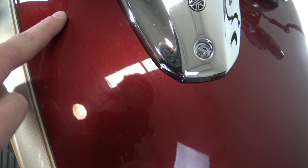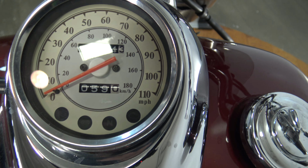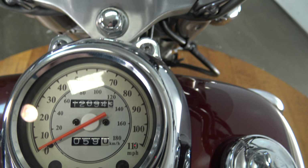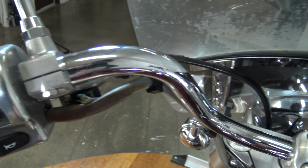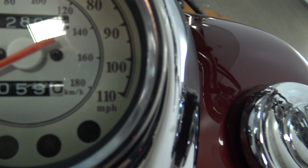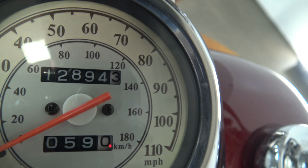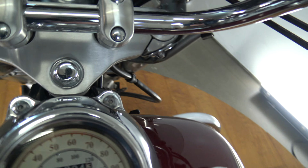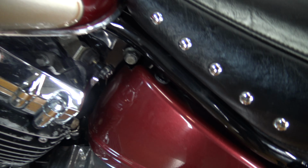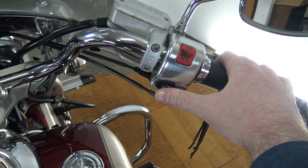Coming up over the tank here, just some light specs. Some slight abrasion here, looks like from scrubbing, not from anything nasty. You guys can see the controls and the gauges. I got the controls here, and we got the controls there. And like I said, we're at 12,894 miles. Turn this thing on for you guys. This bike is carbureted. Don't know if I showed you the choke. The choke is down here underneath the seat, right there. Got it in neutral. And we got the kill switch off.